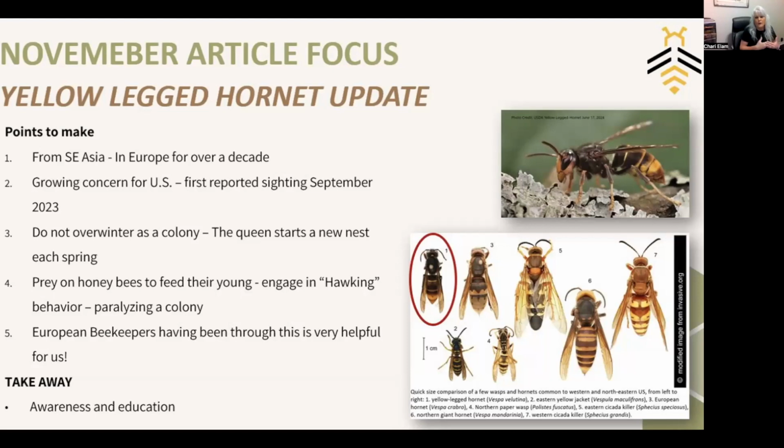I don't know whether we're going to have a problem with it or not, but let's talk about it a little bit. I'm gonna call it a hornet because that's what they call it. It's the yellow-legged hornet. I'm not very good at pronouncing the scientific name, so I'm just gonna call it yellow-legged hornet. It's from Southeast Asia, and Europe has had this hornet for over a decade, which is kind of to our benefit. Asian honeybees don't have a problem with it, but our European honeybees do. Our bees don't have the method. They haven't grown up with it, so to speak. They've not adapted to combating the hornet messing with their hives. So it's a real problem over here.